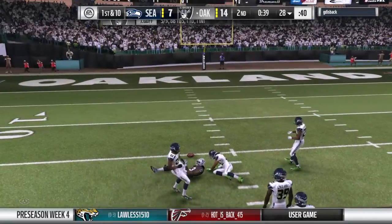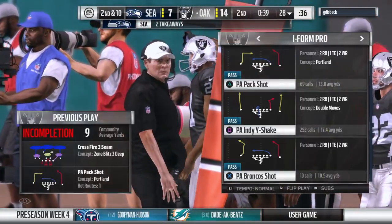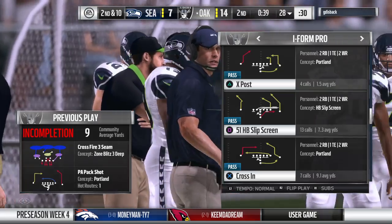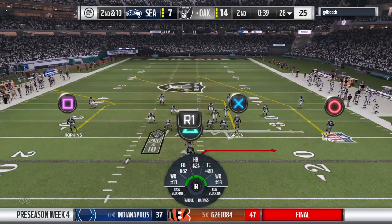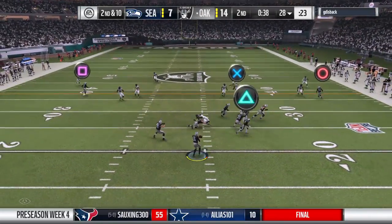He couldn't quite hold it. Got hit. Ball pops out. Incomplete. On every offensive coordinator's play caller sheet, they have about 5 or 6 plays per game that they call shot plays or big plays. And you don't get many opportunities to dial them up. And they just did. And they drop it with a great chance to make a big play.